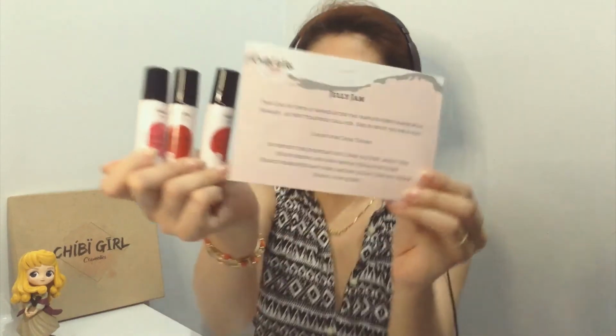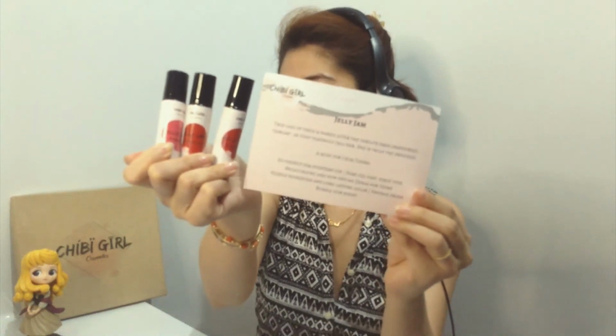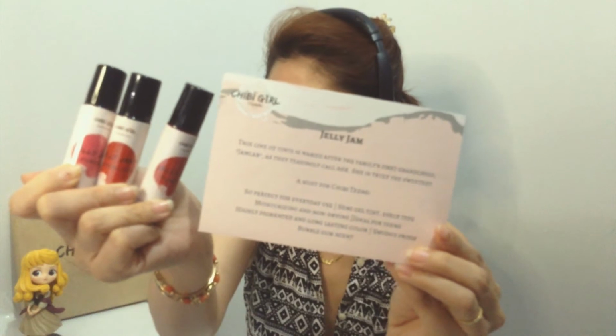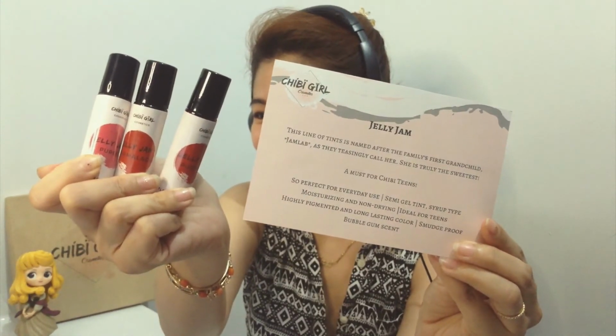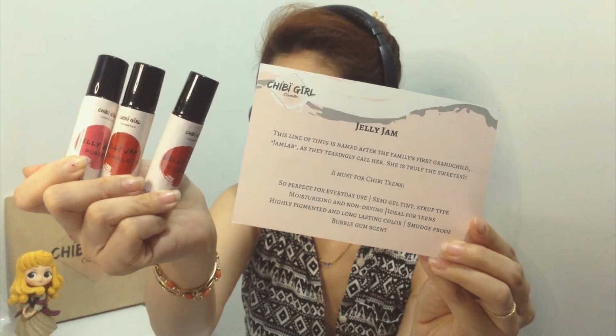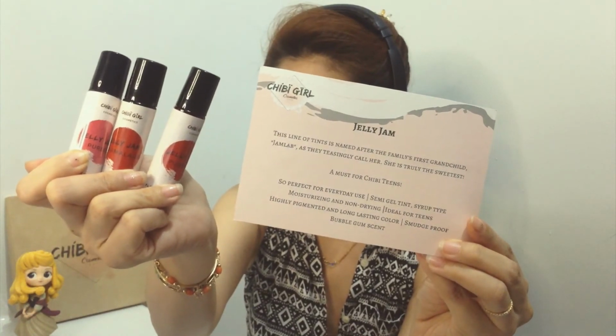Also have jelly jam. Also has three variants. Jelly jam. We have marmalade, puree, and pudding. So, jelly jam has marmalade, puree, and pudding. Jelly jam naman is ideal for teens. It is also smudge proof and ang cute because it's bubblegum scent. So, ang saya. Nakakasaya yung amuyin nga natin.